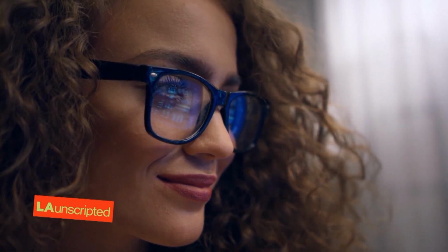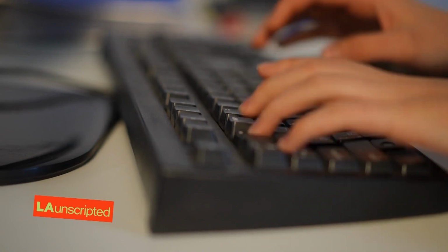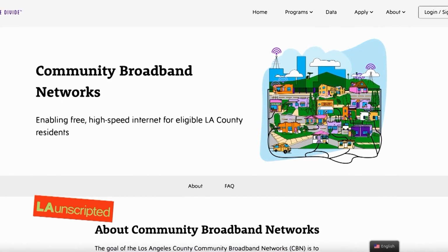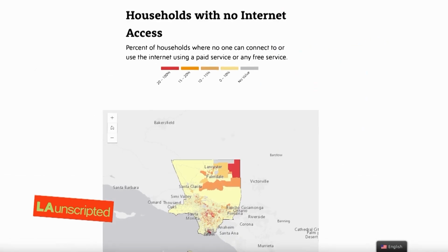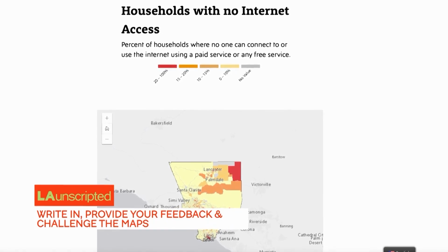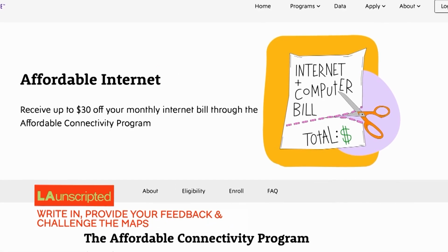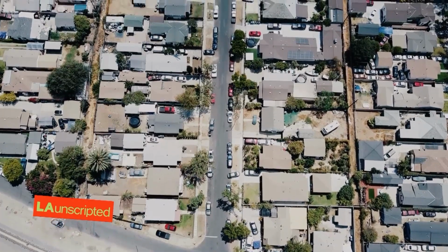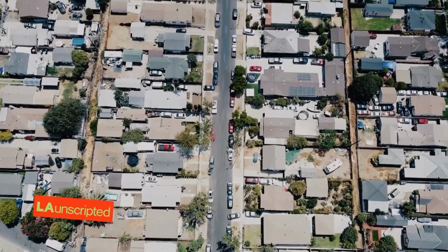We don't deny that there's not infrastructure. We know that, but the affordability is the issue. And it's important that people see these maps. You go to deletethedivide.org, we have the maps posted. And it shows you how you can write in and provide your feedback or challenge the maps for where you live. Without that voice, it will continue this way and the funding will go to communities that may not have as much need as we have here in these disadvantaged communities.